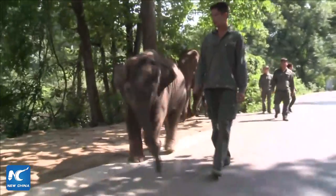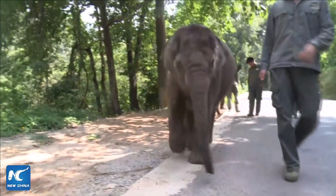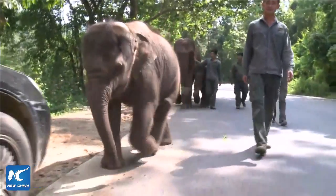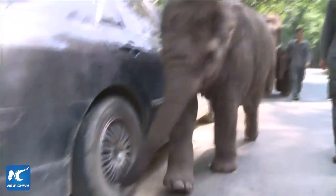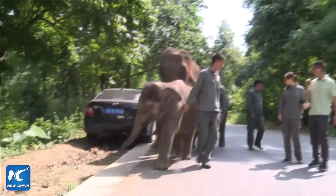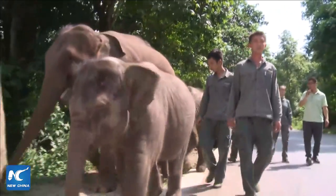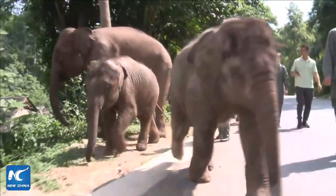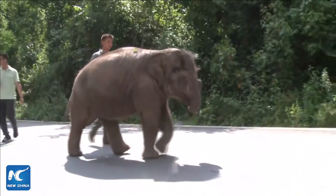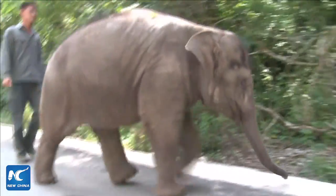So actually, each day, an elephant will eat 200 or 300 kilograms of food, including grass, carrots, or fruit at this center. And altogether, this center has rescued 15 elephants, and 9 of them are now living here. You see, they seem to be very healthy. Yes, we are going to the mountains for wild exercises.